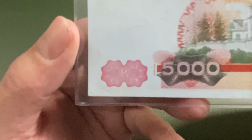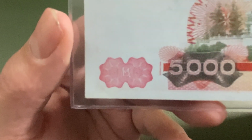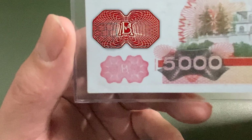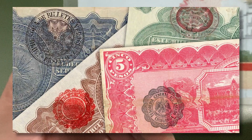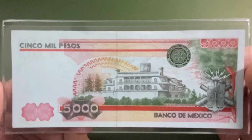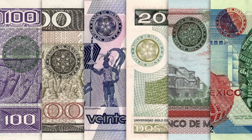I haven't talked about the seals, but all the reverses bear two Bank of Mexico seals that vary in size, design, and color. The round seal is of the Secretary of Finance and Public Credit, and the rectangular seal is that of the Bank of Mexico. These seals date back 100 years to the bill and beak banknote era. That's it for Mexico for the 1980s. A very impressive issue. On to the United States.